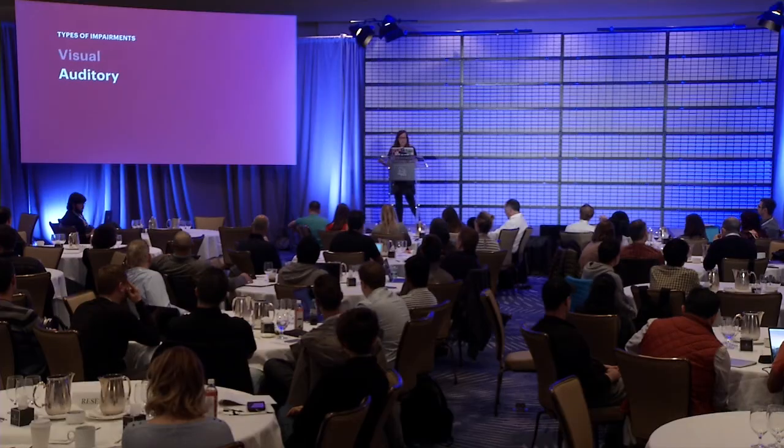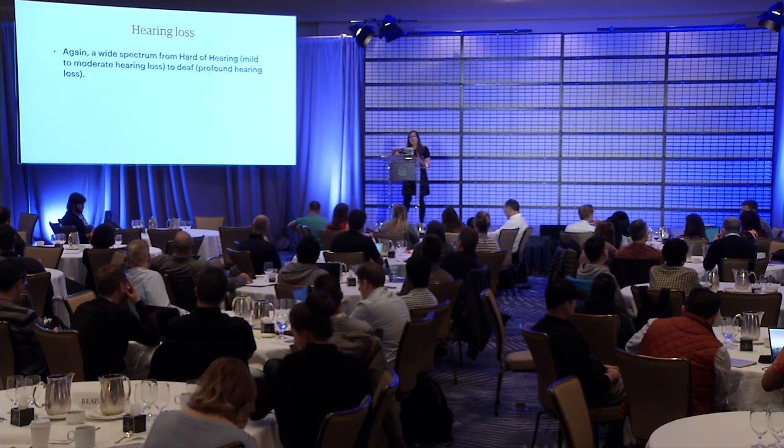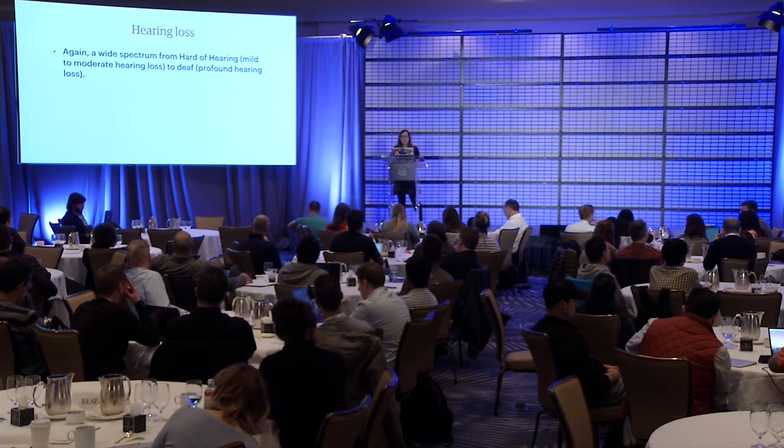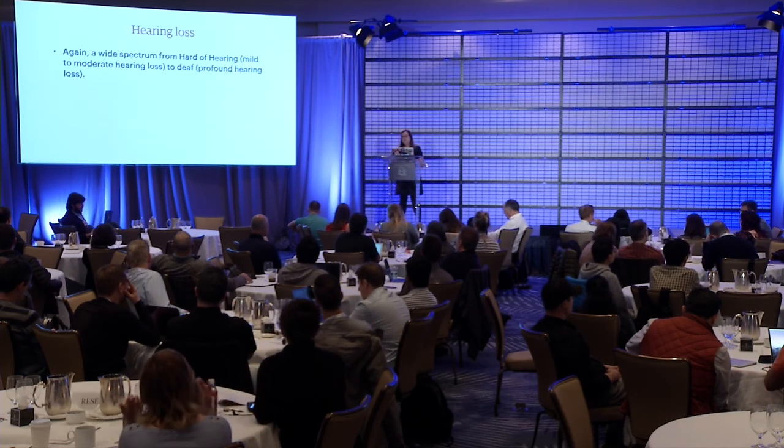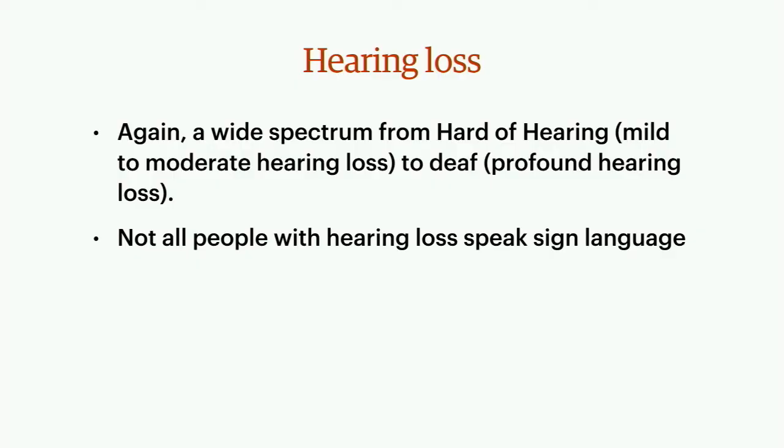All right, auditory impairments. Again, we're talking about a really wide spectrum. People can be hard of hearing, which refers to mild or moderate hearing loss, all the way through to profoundly deaf, which means they've had full hearing loss. And it's important to remember that not everyone who's deaf speaks sign language.